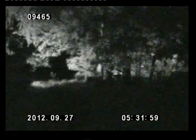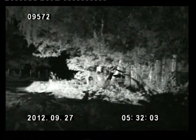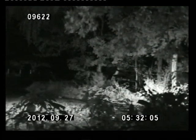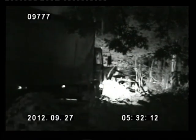This Operation Cannock is based around a theft of fuel by a lorry driver. And although we're looking at some footage here that is from 2012, and there's been an advancement in camera technology, this one was particularly hard because of the light and the way the light moved with the camera lens.